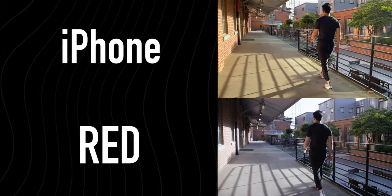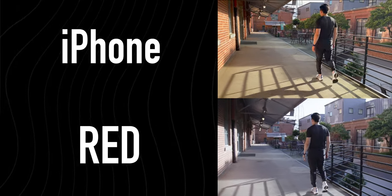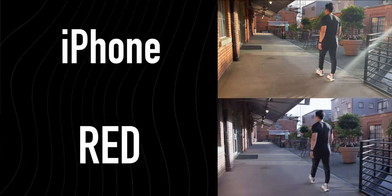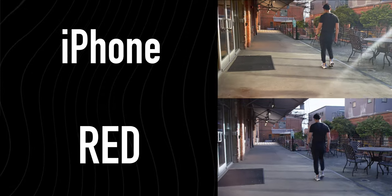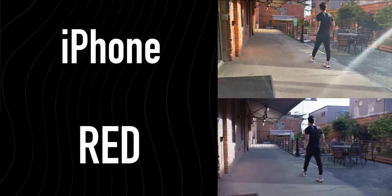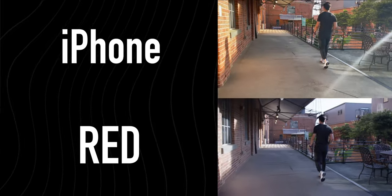For example, stabilization. And you can really see it in this walking shot. And keep in mind that the iPhone is mounted directly to the Red, so they're experiencing the exact same amount of shakiness. It's just that the optical stabilization on the iPhone combined with the electronic stabilization is doing a lot to smooth out that footage.